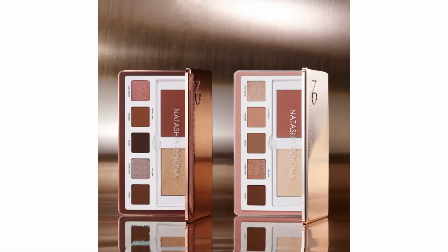Now this is going to be a multi-part review, maybe like a 2 or 3 part. If I can knock this out this weekend, I will be a very happy person because these sort of multi-part reviews usually take me at least a week to do. But I am reviewing the Natasha Denona Glam Face Palette in the shade Light. There's also a deeper version available.